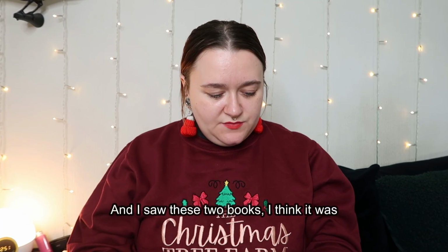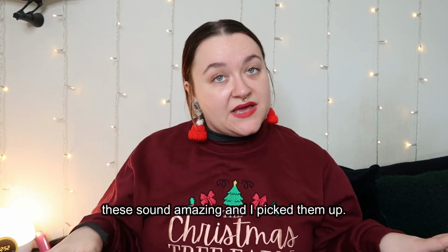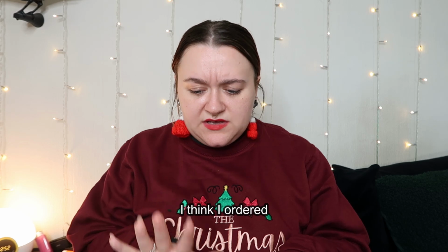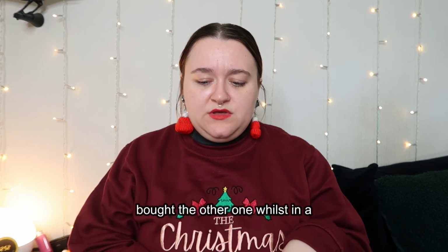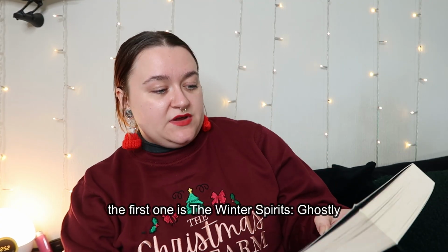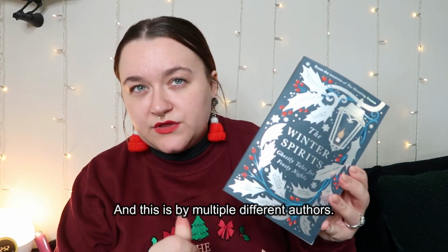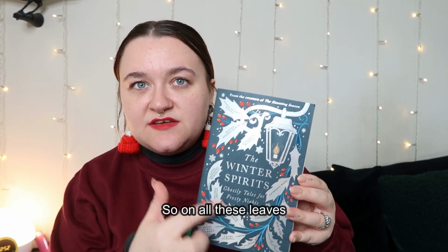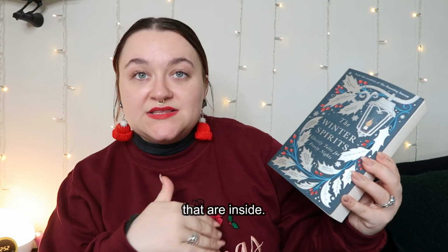And I saw these two books, I think it was last year or the year before, and I was like, these sound amazing, and I picked them up. I think I ordered one from Waterstones, and I bought the other one whilst in a Waterstones store. So the first one is The Winter Spirits, Ghostly Tales for Frosty Nights, and this is by multiple different authors. So on all these leaves they've got all the different authors of all the stories that are inside.